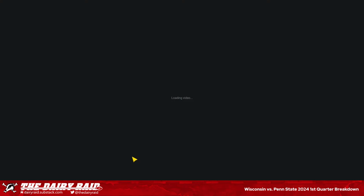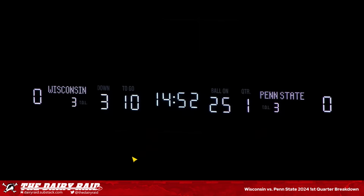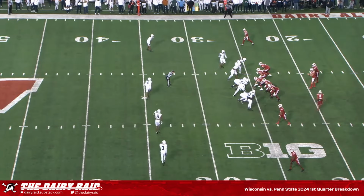All right, so now we need to go back. There we go, because the film is a little bit out of order. All right, 3rd and 10. Not the start we want. Bad throw on the first snap. Really bad route running on the second.